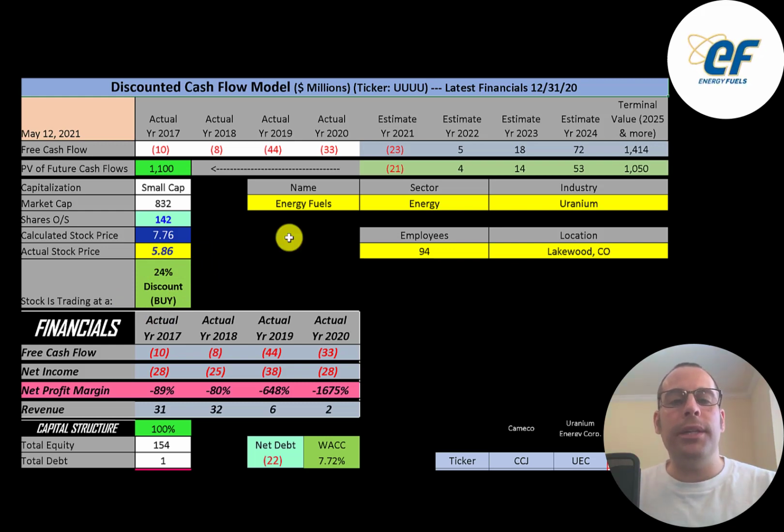The profitability of this company is really determined on the prices of uranium and vanadium. It's expected that the prices will increase and they'll break even in 2021 or 2022. Then they'll start generating a lot of profit.